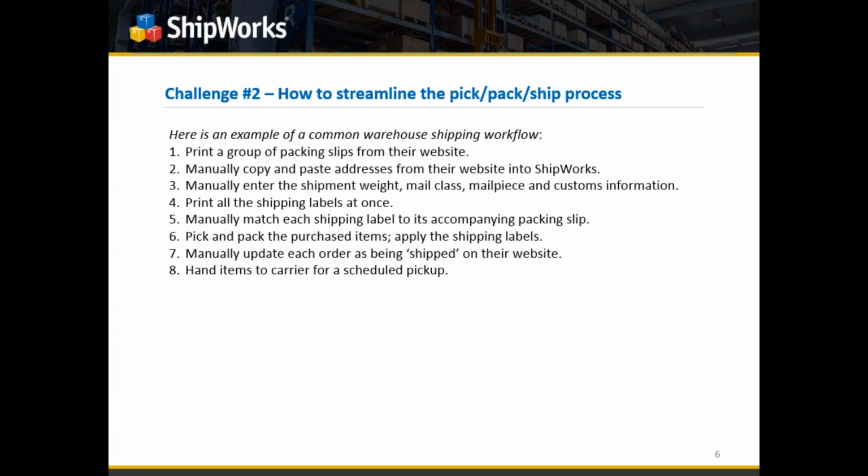Another challenge that we deal with is repetitive manual tasks. Getting your order data into ShipWorks or into your shipping software, manually deciding what carrier to use, manually entering the weights and dimensions, manually exporting the tracking information, things like that.